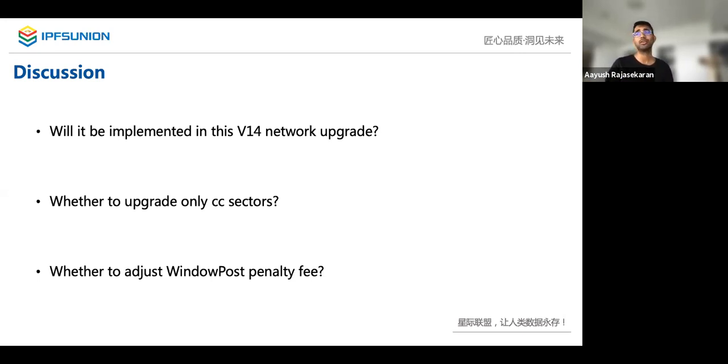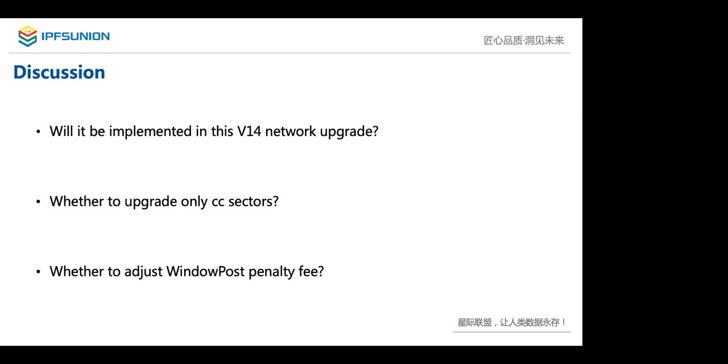Whether to upgrade only CC sectors, I think that's going to be a no, unfortunately, for two reasons. For me, at least personally, I don't want to start differentiating how we treat CC sectors from deal sectors. I don't think that's a good idea, and I don't like it. But also, I think there might just be a practical concern to it that maybe Zen or Steb could speak to. Yeah, the practical concern there is just that it will slip the timeline. So the answer to question one becomes no if we want to differentiate in question two.